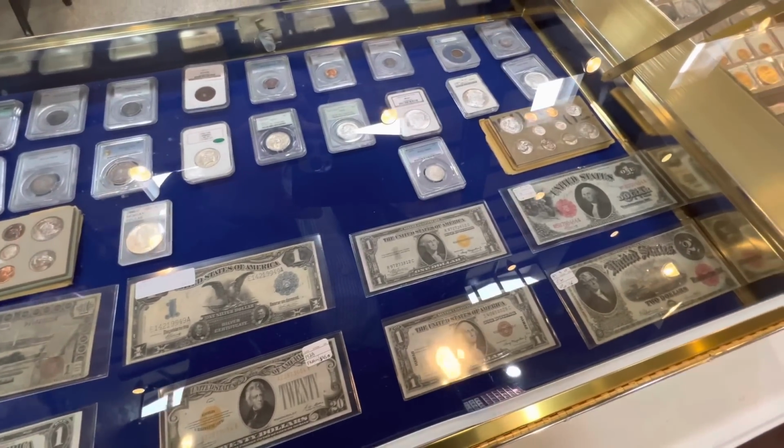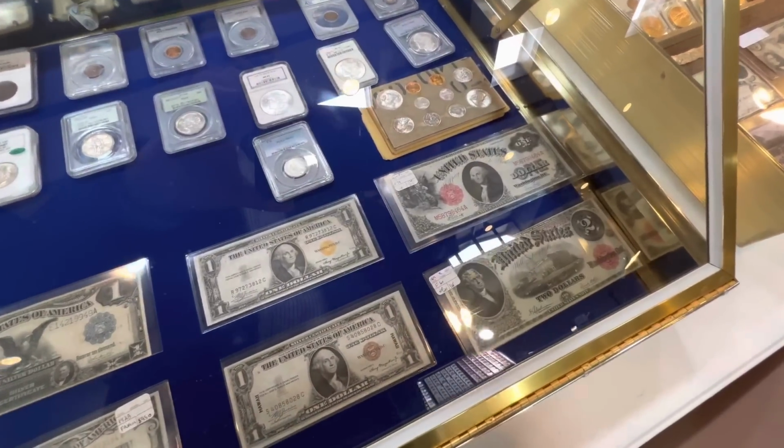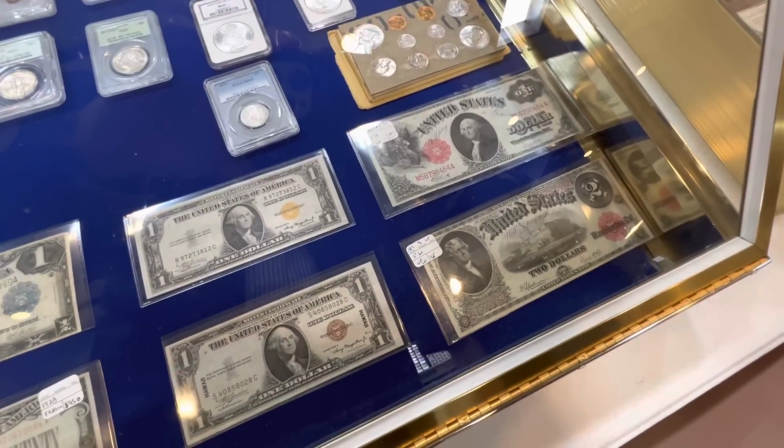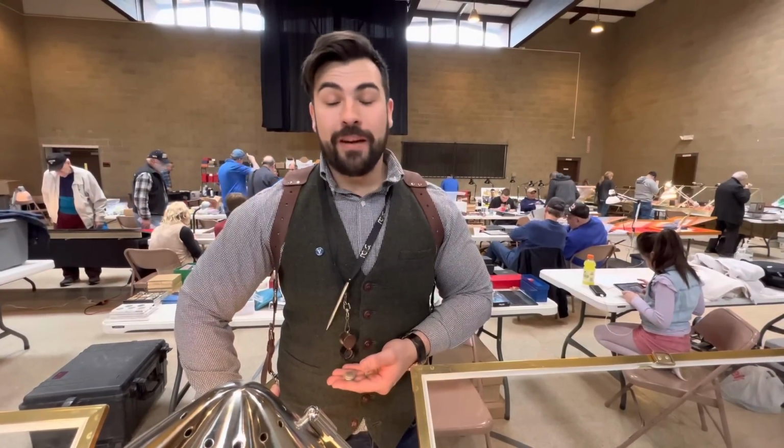Yeah. Well, it happened to me. You had some Mexican Onzas there. I looked at them. I had to go run an errand and come back, and now they're gone. So shame on me for not buying them when I saw them. But yeah, they're both very valid strategies.